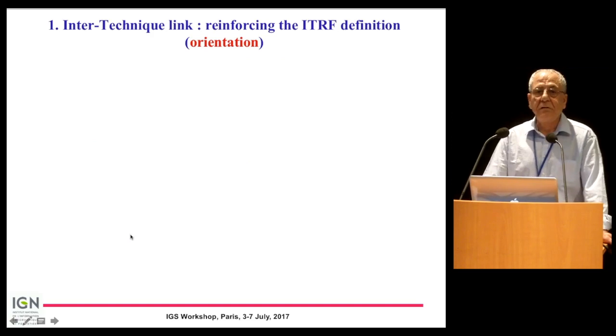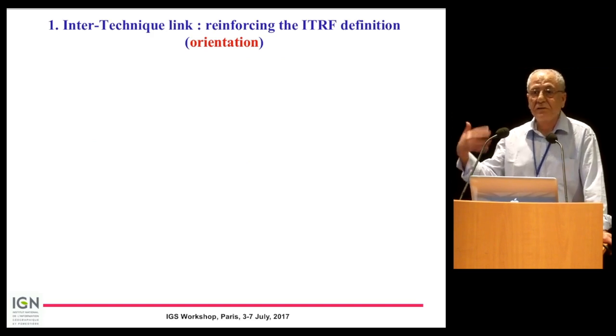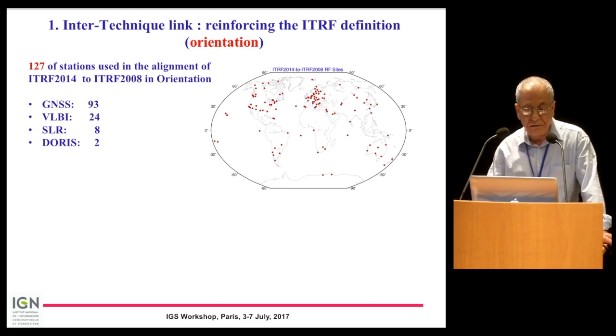So for the first key point, about the orientation, you know that we have to ensure the alignment of the successive IRF solutions in orientation. And for that, we have to select a network, and that network that you see here is what we selected for the IRF 2014 alignment to IRF 2008. And you see that the number of GNSS sites is much larger than for the other 3 techniques.